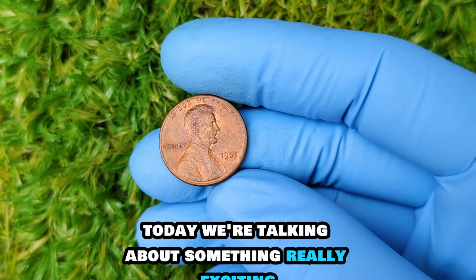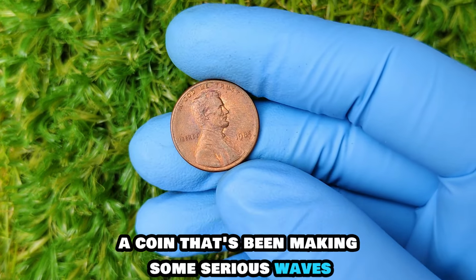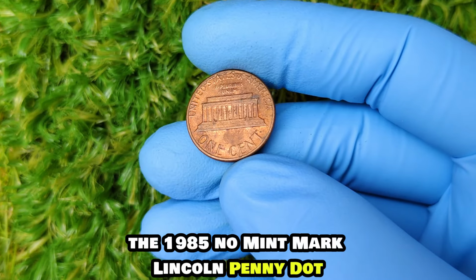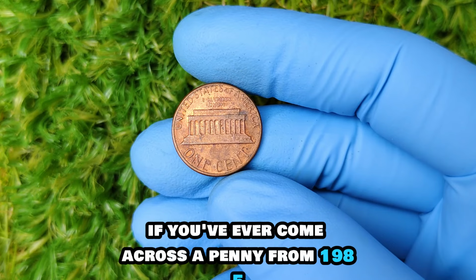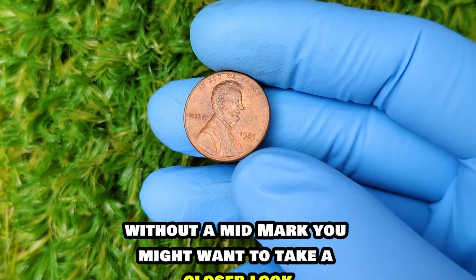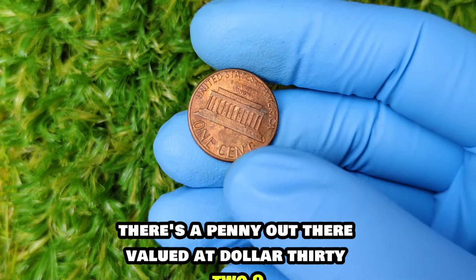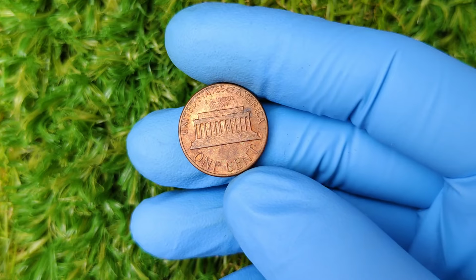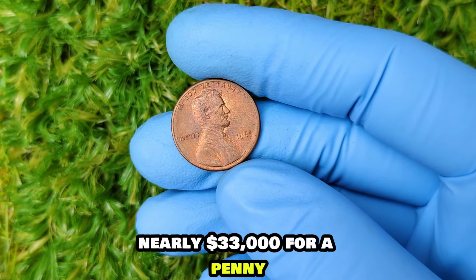Today, we're talking about something really exciting, a coin that's been making some serious waves in the numismatic world, the 1985 no mint mark Lincoln penny. That's right. If you've ever come across a penny from 1985 without a mint mark, you might want to take a closer look. Because, believe it or not, there's a penny out there valued at $32,999. Yup, you heard that right, nearly $33,000 for a penny.